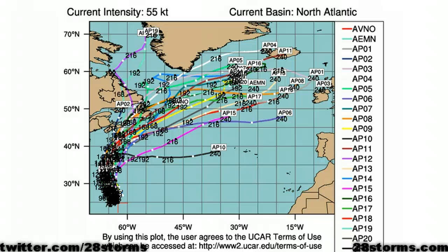The good news for the United States is it looks rather unlikely that there will be any direct impacts, although we will be seeing an increase in significant wave heights from Florida to Maine. But as far as a direct threat, it looks as though Nova Scotia, and especially Newfoundland, has the best chance of being impacted directly by Leslie, if not by a full tropical cyclone, then perhaps by one that is making a transition toward becoming non-tropical.